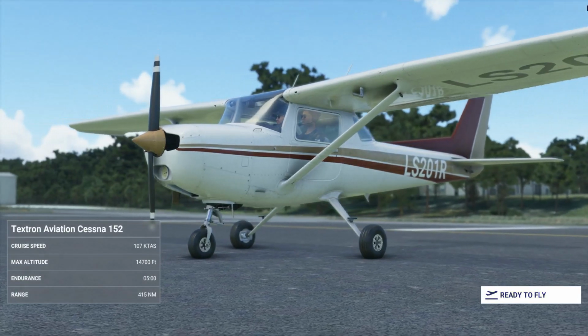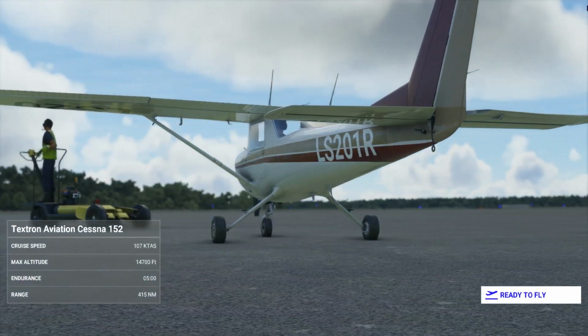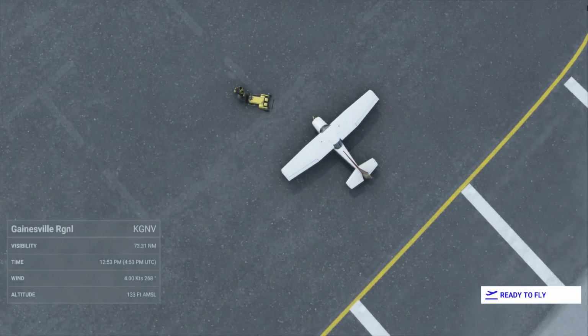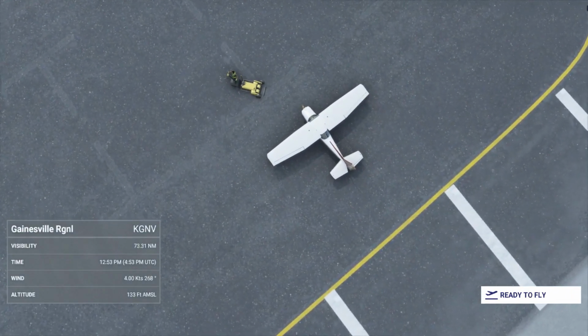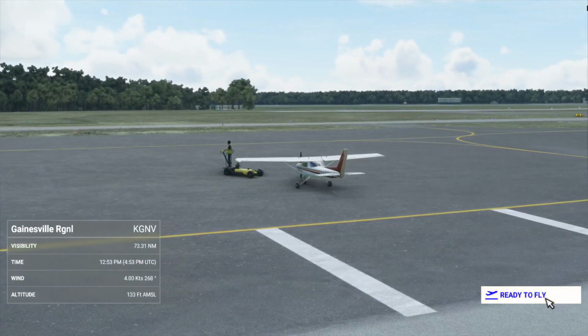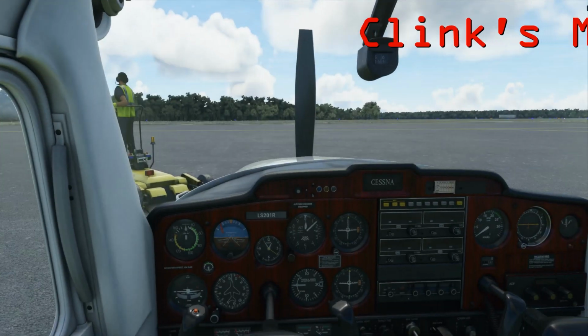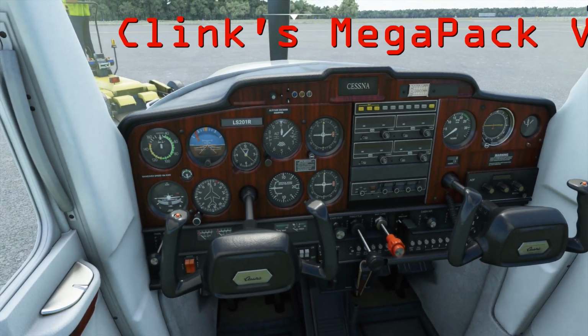In today's flight, we'll be going from Gainesville Regional to the George T. Lewis Airport in Cedar Key, Florida. It's the shortest runway in the state of Florida. The plane I'm going to be in is the Cessna 152. It's got the custom livery from one of the downloads that had a whole bunch of them in there. It's pretty nice on the inside.